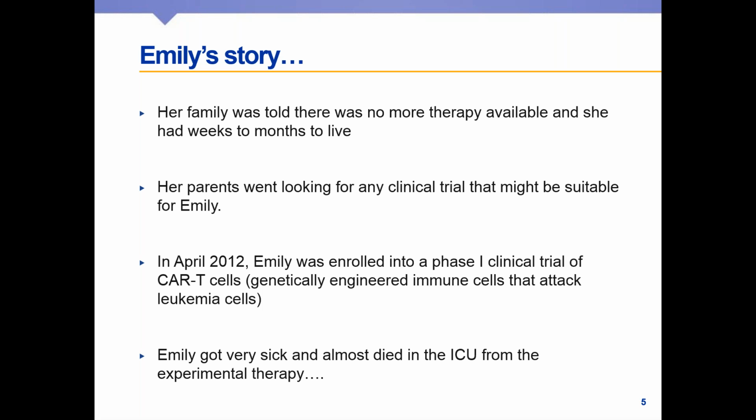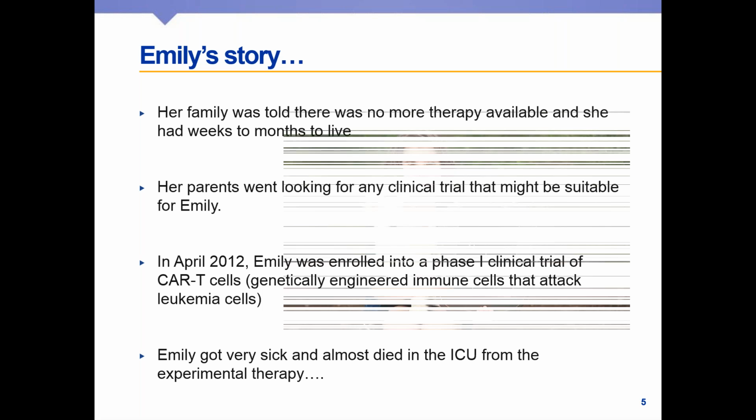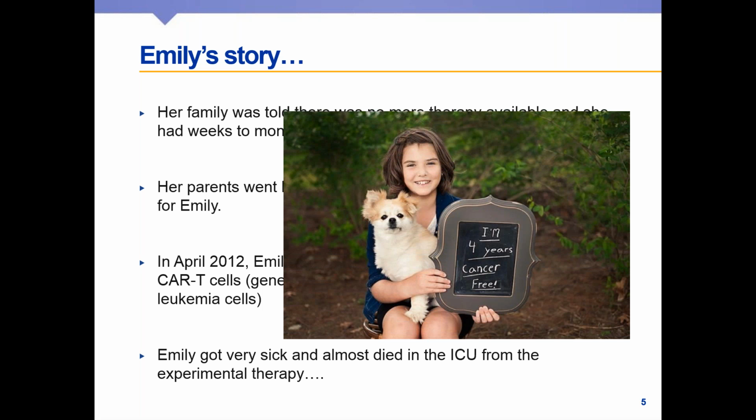But not miraculously, but importantly, within a few days of that therapy, she did start to turn the corner. It was almost all of a sudden, you'll hear the physicians, if they talk about her, say that almost all of a sudden she basically turned around and responded. And Emily is sort of our poster child for this CAR T-cell therapy, which is still very experimental, but she is now 4 years cancer-free and is still doing very well. And she's one of the first people treated on this clinical trial.